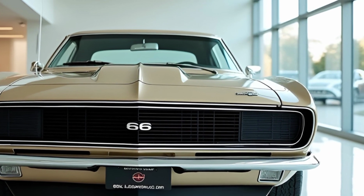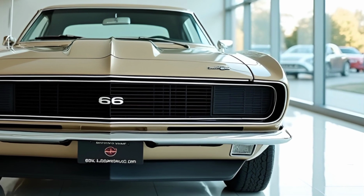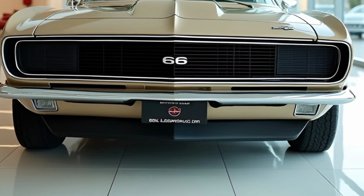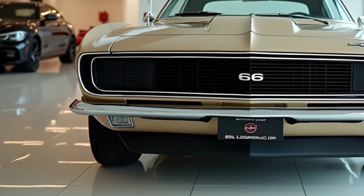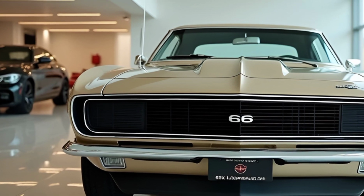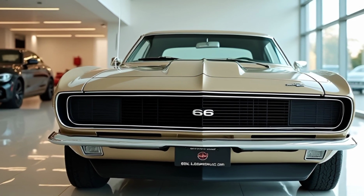In the mid-1960s, Chevrolet was on a mission. The Ford Mustang had taken the world by storm, and GM needed an answer, a powerful, stylish machine that could compete in the growing pony car market. That answer was the Chevrolet Camaro, a car that would go on to become one of the most beloved muscle cars of all time. Though officially launched as a 1967 model, the Camaro's story began in 1966, when Chevrolet pulled the covers off their newest creation.